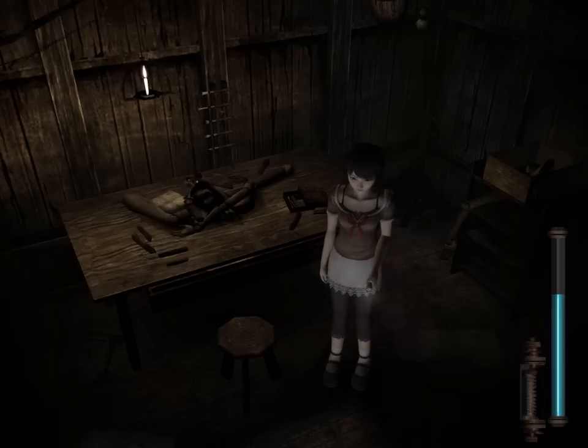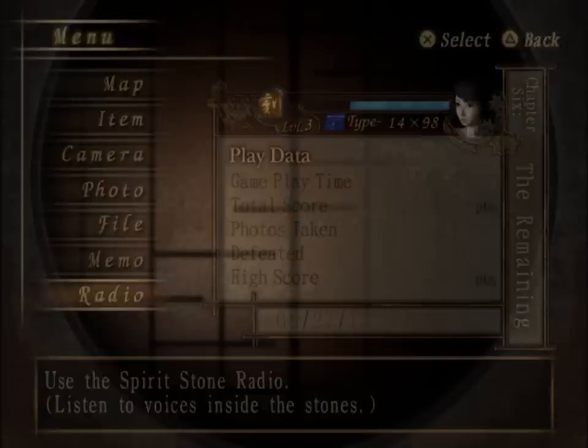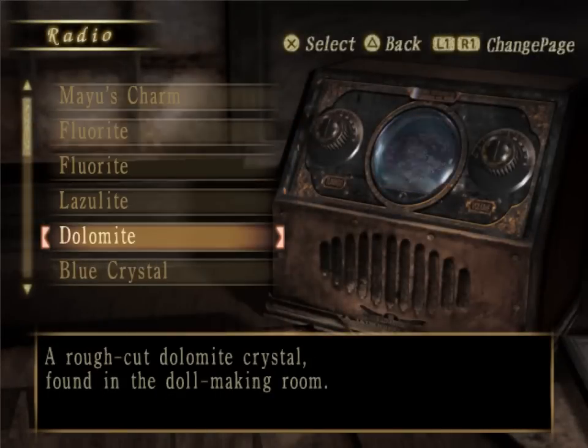Seems like maybe at some point the daughter had gotten wind that something might have been off with that doll. Let's hear from the doll maker.